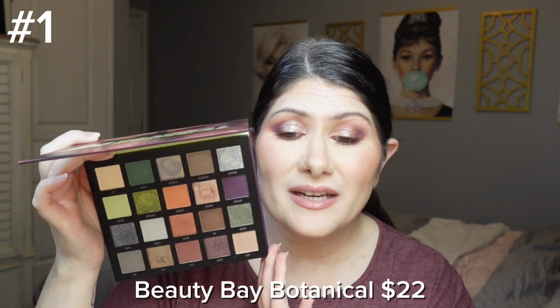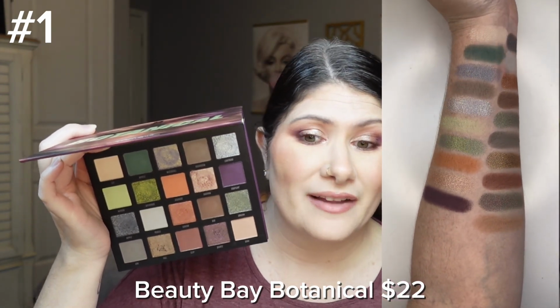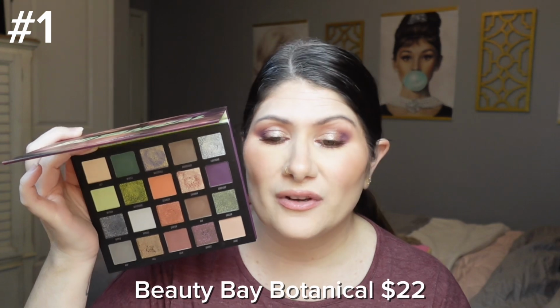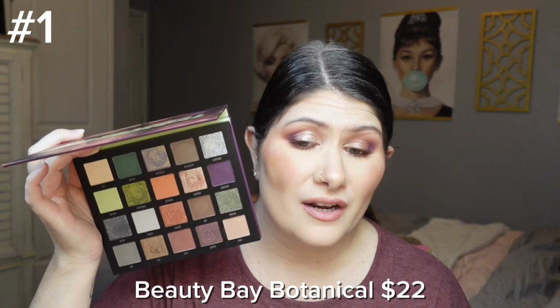The color story in here is very beautiful. I definitely have these shades somewhere in my collection, but I don't have them arranged like this in a specific palette. I think they are beautiful together. They complement each other really nicely. We've got warm tones, we've got cool tones. I love the layout of their palettes. They are very aesthetically pleasing to me, and I've really been getting a lot of use out of this one as well.